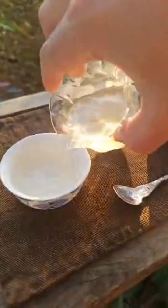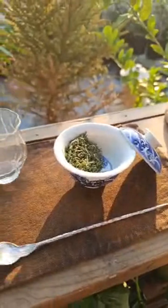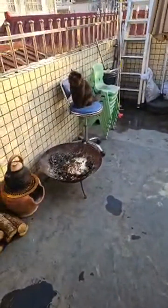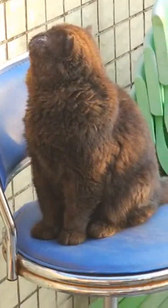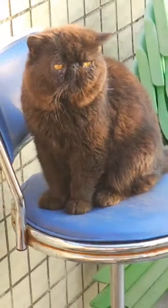So, this is just the rinse. And let's warm up all the teaware here. Change some stuff around a little bit over here. There used to be a big box with that other cat. That other cat is now at another location. So, yeah, just the black cat up here now. And the white cat is at my wife's rug shop.